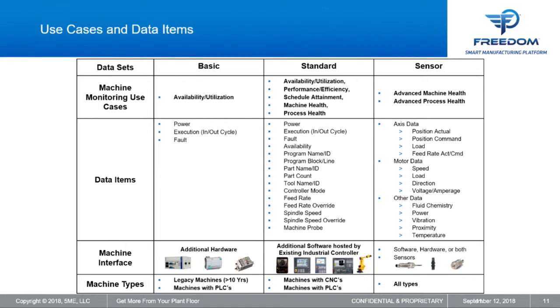For use cases and data items, we start off with really three categories: basic use cases, standard use cases, and sensors. For the basic, which is really the hardware appliances, there are things that we can monitor, like whether the power's on, whether it's in cycle or out of cycle, whether it's in a fault condition or not. Right there in the middle is the more typical one. The use cases are typically OEE, availability, utilization, some performance or efficiency requirements, machine health and process health. There's a long list of items that we collect, and then we can turn that into actionable information. That's really the sweet spot right there in the middle.